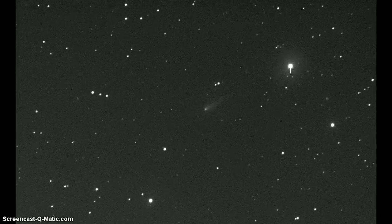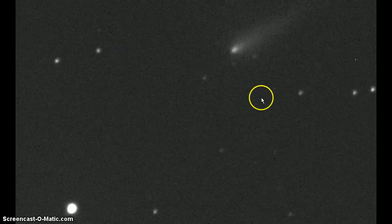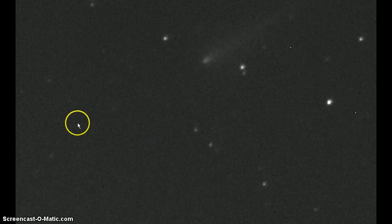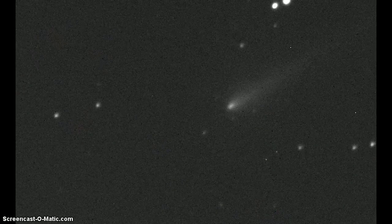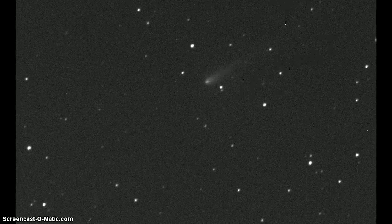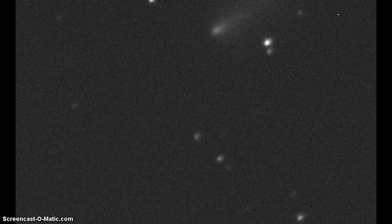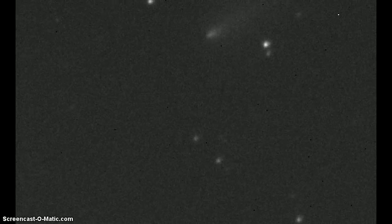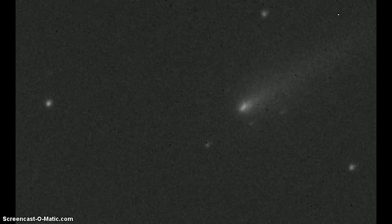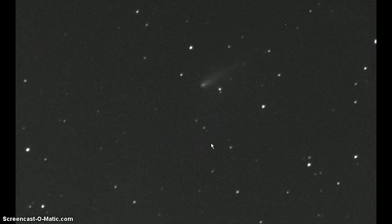I don't see anything new with the comet. I was sort of comparing the brightnesses from each morning. Now you have to understand, as we're zoomed in close, there are two different days, so it's by different stars on each day.